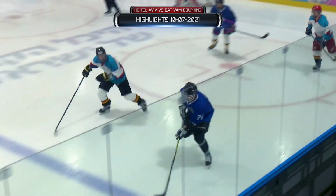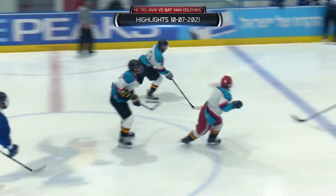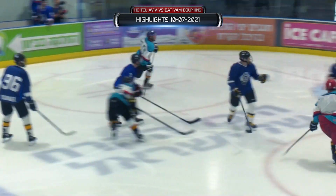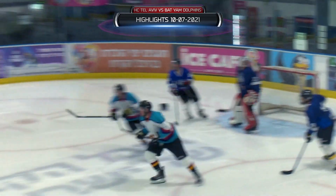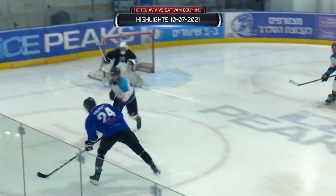Oh! Wow, craziness going on in front of the goal. Tel Aviv trying to control. We've got a helmet on the ground. Oh, shot and save by Tel Aviv, coming out strong to start this third period. They really want to even up this game.